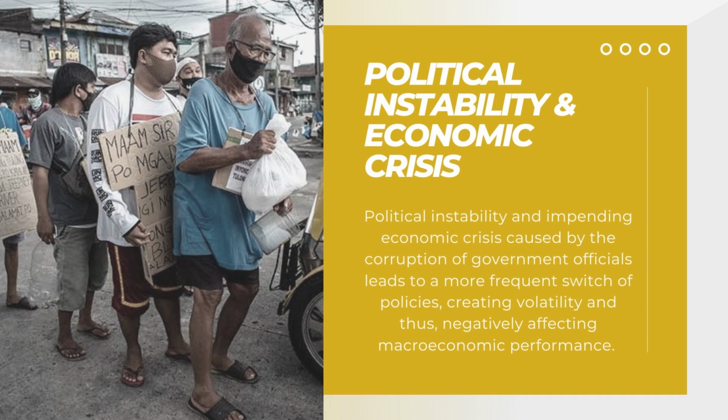And moreover, yung political instability din is nakaka-affect din sa gastos nila, such as yung pagbabago ng mga tax, yung exportation and importation expenses na nilalaan nila. And pag nagkakaroon ng political instability, nagre-result din ito ng economic crisis in which yung mga corrupt government officials ay hindi na pagtutuunan ng pansin yung mga businesses within the Philippines.